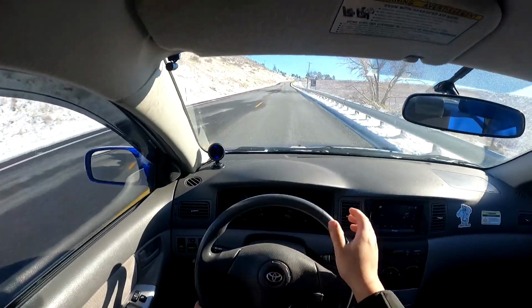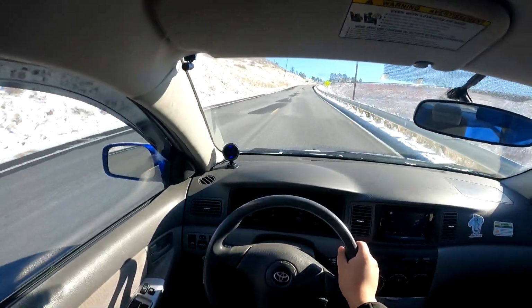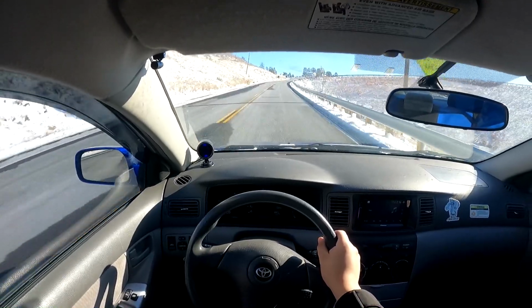And so those are the two same check engine light codes that I've already seen. Nothing new, so it's whatever.